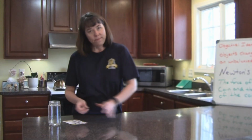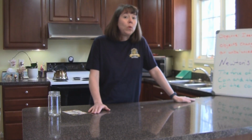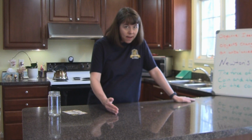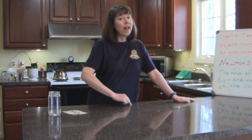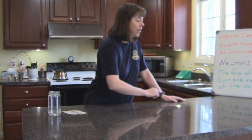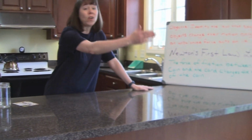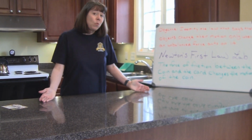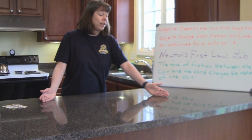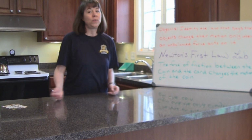Newton's first law also states that an object in motion will continue in a straight line at a constant speed unless acted upon by an unbalanced force. I'm going to slide my quarter across my countertop, and clearly you see that this quarter just didn't keep on going forever in a straight line at a constant speed. Why not? Well, that's because the force of friction between the countertop and the coin prevented the coin from just traveling off in a straight line.